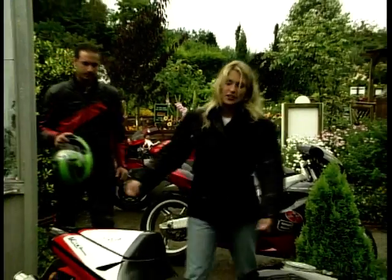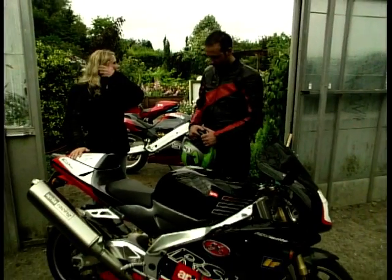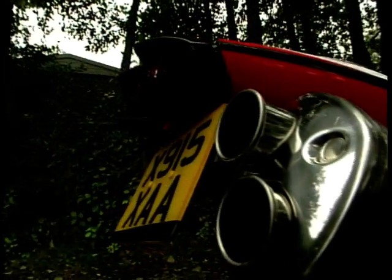Step this way to the Aprilia. Hopefully, this is going to please you. The RSV Millie R. What do you think? Well, I mean, when we first had a look at them, this was the bike that really caught my eye. Well, you get your helmet on and tell us what you think. Sure, no problem. So while Sam puts the Aprilia through its paces, we're going to go to Paul, who's going to give you some riding advice.